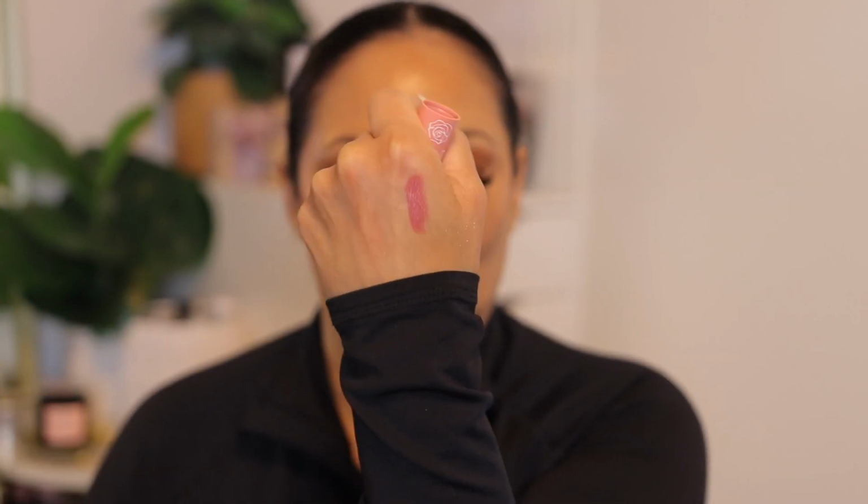Beautiful, like a pink rosy toned shade. It was very creamy too when I swatched it. Really nice. And the other shade that I got, this one's a little bit darker. This one's called Ivar. I don't know what that means, but this is a beautiful dark berry shade.